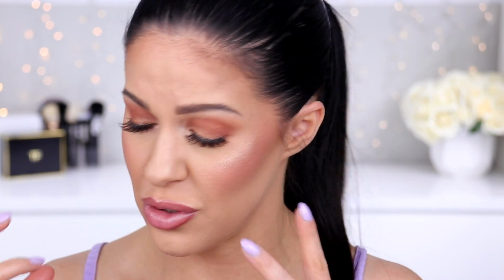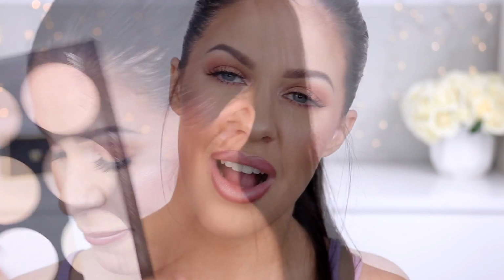Really, really pretty, flattering colors. You can really pack them on to get full on intense highlighter, or you can just use them for a very soft glow. Very, very affordable, cute packaging, 10 out of 10 on this one. Definitely recommend. Definitely. All right, next up I've actually got a palette, and this is the BH Cosmetics Spotlight Highlighting 6-color palette.